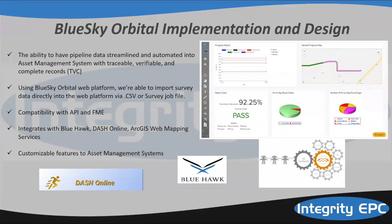So what we can do is, now that we have a good streamlined process for GIS, and now that the data collectors are able to export geodatabases and GIS data efficiently, we can now take that information and push that into our web portal. We can get data analytics.